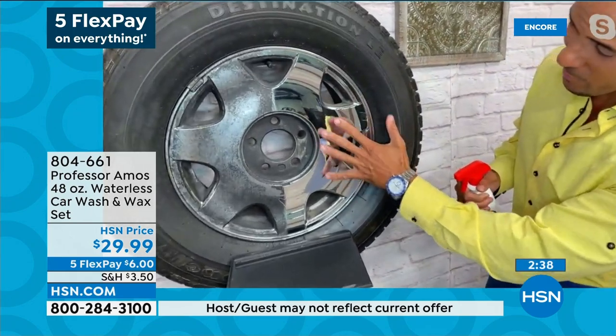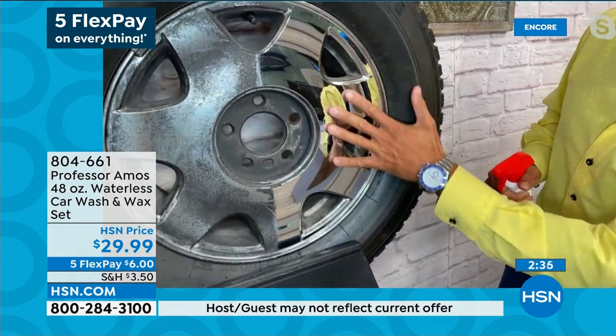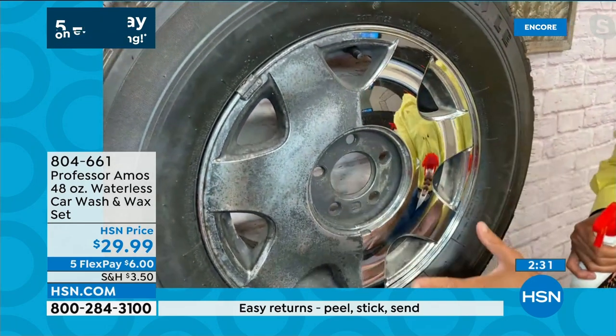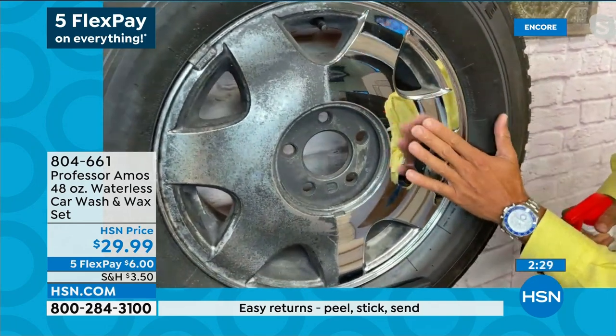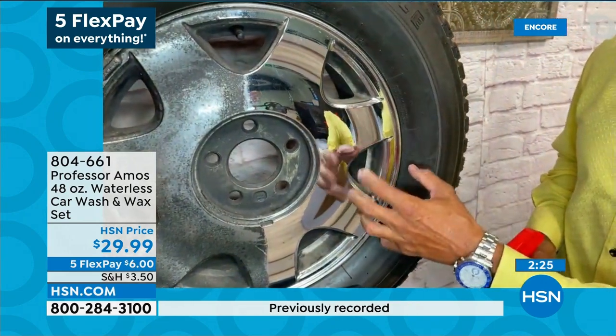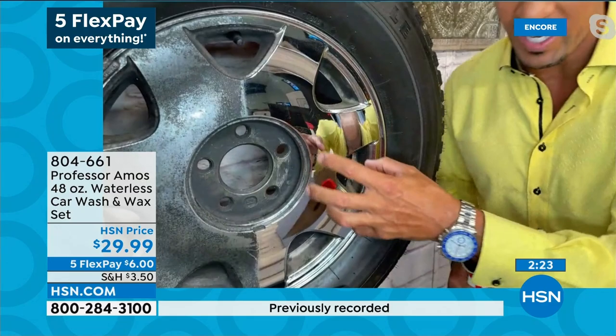I'm going to get right to the mirror, Barbara, but look, you can use this on the rims, alloy, chrome, aluminum, stainless steel, brushed aluminum. It's going to get rid of the brake dust, and it's going to leave the protection. Remember, you need maximum protection on the rims because of the heat from the brakes and the sun and the brake dust just cooking into there.